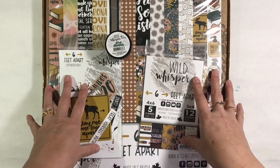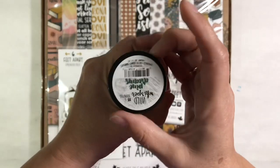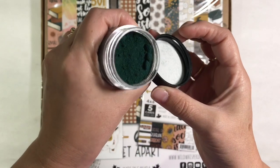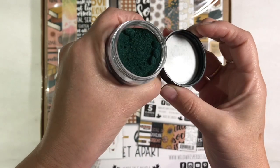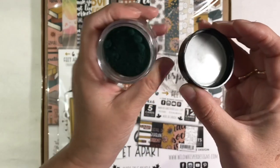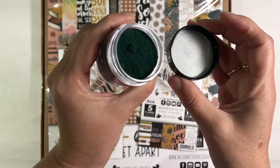This is their take on the Canadian pandemic. I've got to see if this smells like pine. Wow, that is a gorgeous color. It almost looks flocked. I can smell it already. Oh my goodness, that is so cool. I don't know how they get the scent in there.